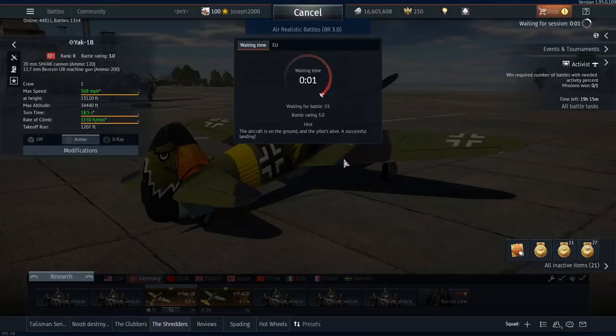Like I say, it's been 2 or 3 years since I've flown this aircraft. I know how to fly a Yak, that's not a problem. It's the fact that I've just been neglecting something I bought. I think this thing is, oh, how much is it? For GE, I swear this thing's like 1150 or something like that.